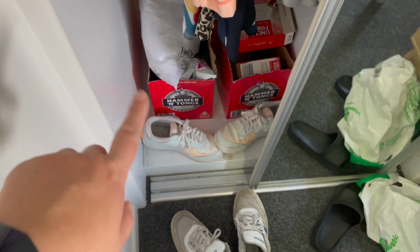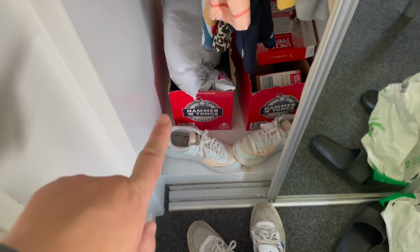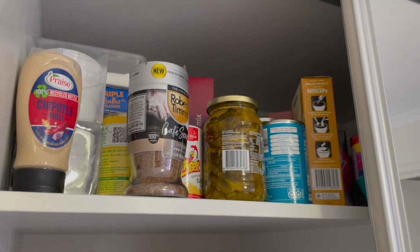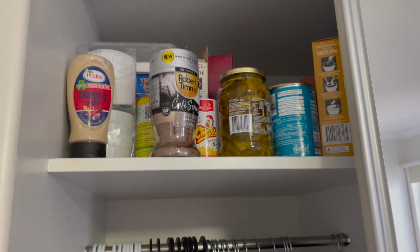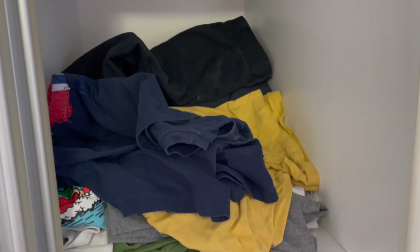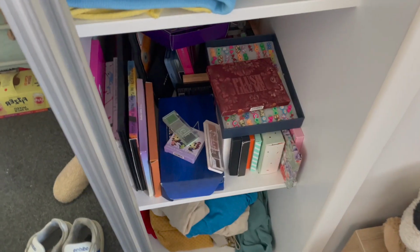Also going to have a little sort out of all the stuff under here because I've got a new storage box. Clothes actually look okay. I'm going to have a little sort out of the stuff up here, what can go out into the kitchen and what can be moved elsewhere. The other side isn't too bad, just a few things that need folding a little bit. This needs a little tidy, basically just a little tidy of that.